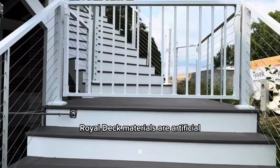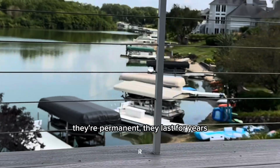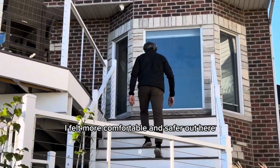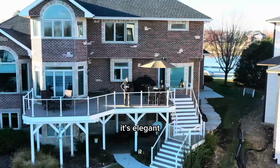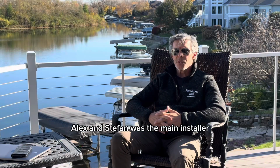Royal Deck materials are artificial, they're permanent, they last for years and years with zero maintenance. I felt more comfortable and safer out here rather than having to worry about splinters and nails and everything else. Now it is very well appointed, it's elegant, it's classy. Alex and I think Stefan was the main installer.